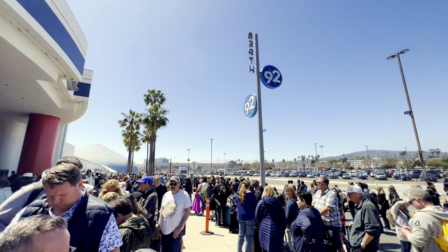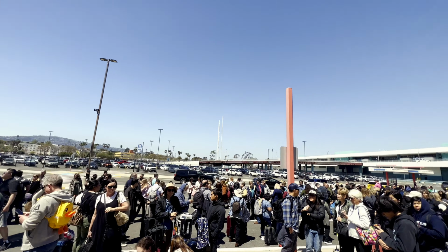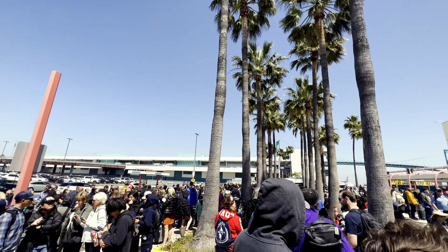There were excessively long lines. They said it took a while for the ship to clear the U.S. Coast Guard. Not really sure what happened there, but I think Norwegian could have handled the crowd control at the port a lot better. Here you can see in the video, there are lines for almost as far as you can see, which is not the best way to start your vacation.